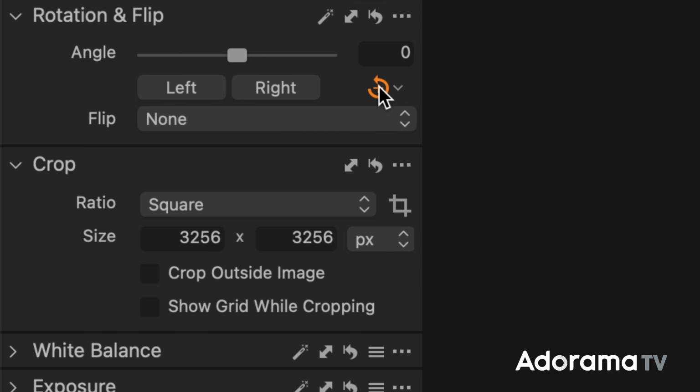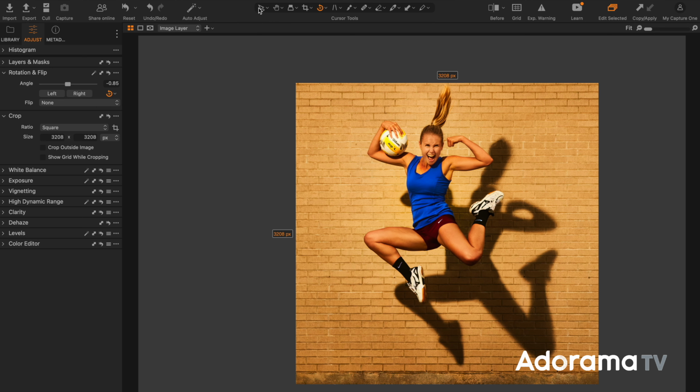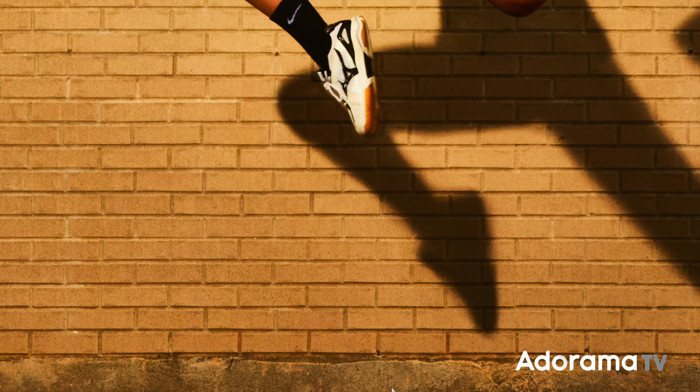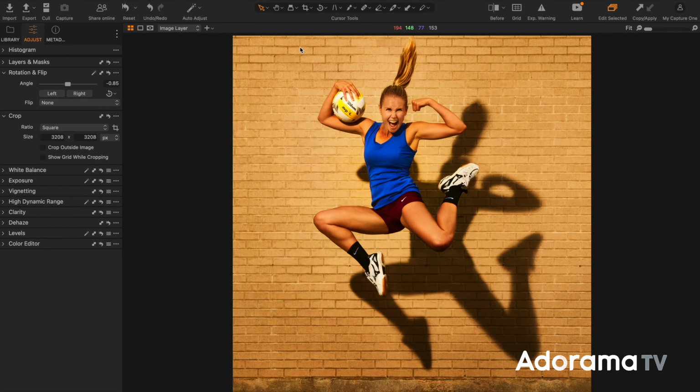This is usually the first step in my processing when I start working on my images. For this particular photo, I'm going to use this button to draw a line across where I want it to be straight, and Capture One is going to automatically do it for me. And Photoshop has the same function in the crop tool. You can see that the bottom of the wall is now parallel to the bottom of the frame, and the bricks at the top are parallel to the top of the frame. So it's nice and straight all the way through.